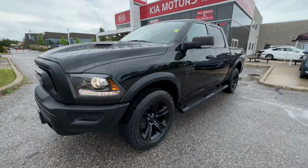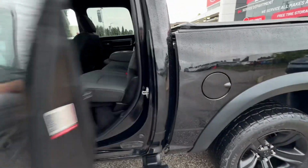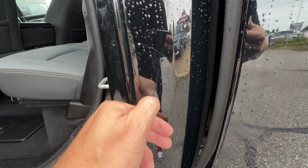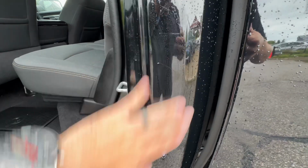All right, now we're gonna go take a look. We'll hop in the back first, show you what we got going on back there, and then we'll get into the front. See here, I just noticed a couple little light scratches. I can catch my nail a little bit in this one, but again, a little polish on the black paint should clean a lot of this stuff up.